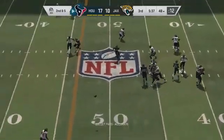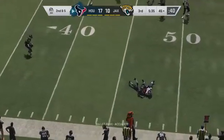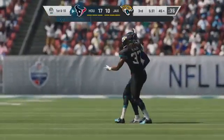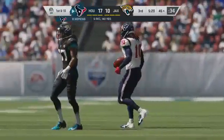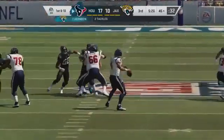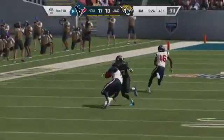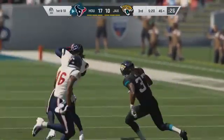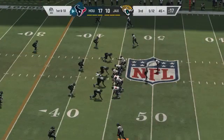From just shy of midfield, Watson with a catch made by Hopkins. And he'll be brought down at the 45-yard line. 7 yards there and a first down. This has to go down as one of the simpler routes in the playbook, but oh so effective. Nice completion there. Keeps the sticks moving.